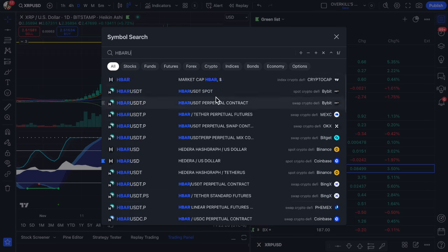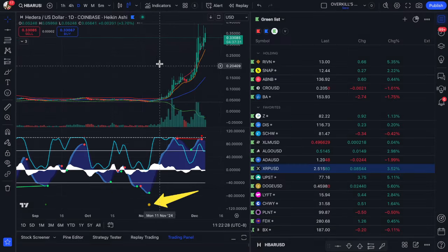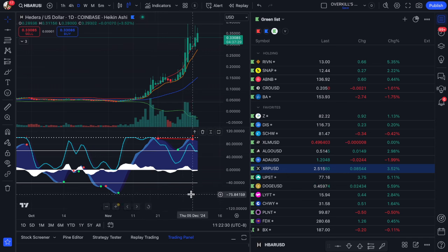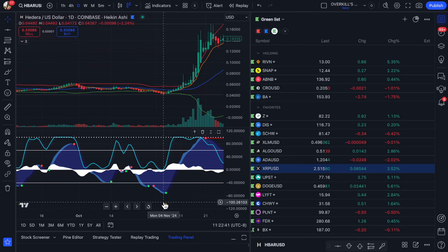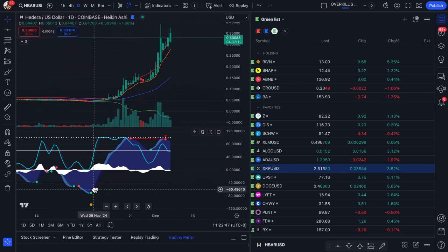Okay, HBAR was another one. I talked about this yesterday, guys. I made a video on HBAR, but you could see these golden dots. If you guys ever see a golden dot on your indicator on the daily chart, you better buy it because they are the most accurate buy signals. I mean, they are the most bullish indication that you can possibly get. I don't know what it is that forms upon the indicator, but they do come and they are very, very rare.